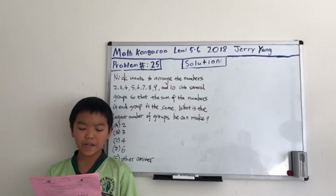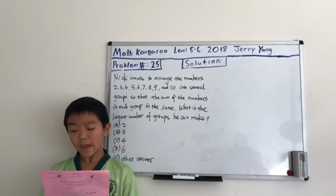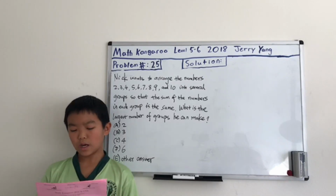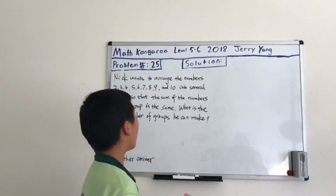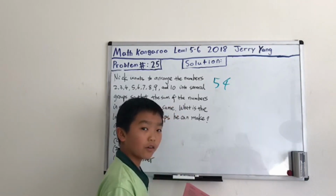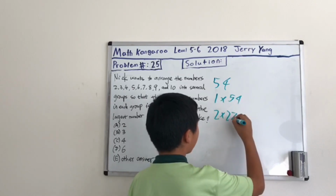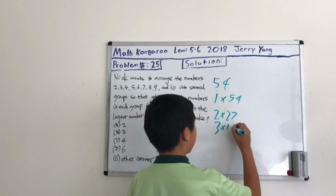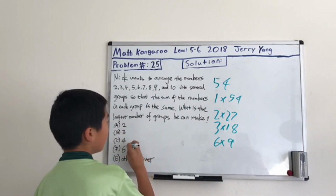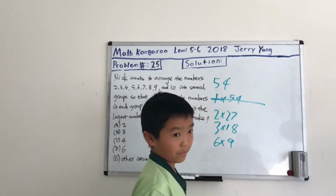Problem 25. Nick wants to arrange the numbers 2, 3, 4, 5, 6, 7, 8, 9, and 10 into several groups so that the sum of the numbers in each group is the same. What is the largest number of groups he can make? So if we add all these up, we get 54. And then the factors of 54 are 1 times 54, 2 times 27, 3 times 18, or 6 times 9. Now, 2, 3, and 6 all appear, so we can assume that this is not one of the greatest.